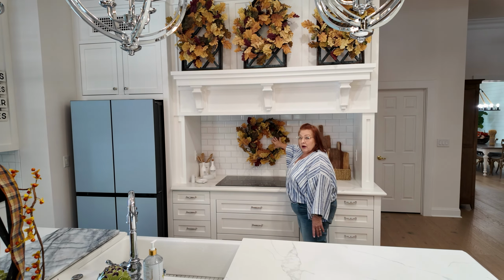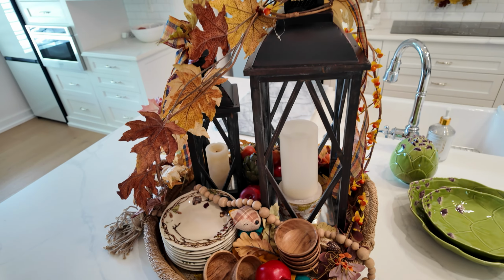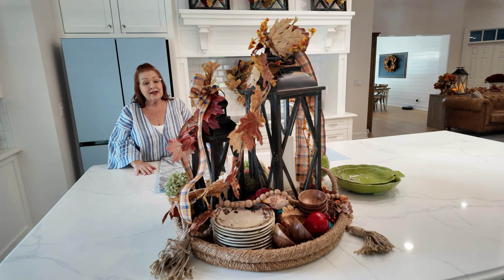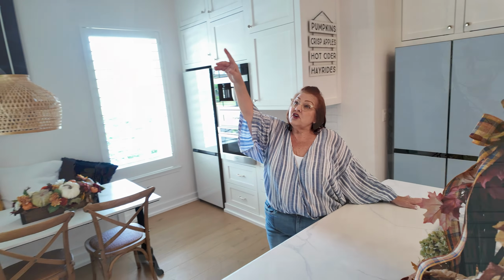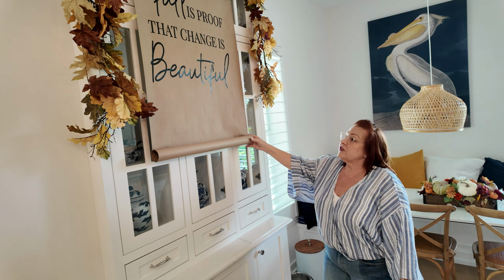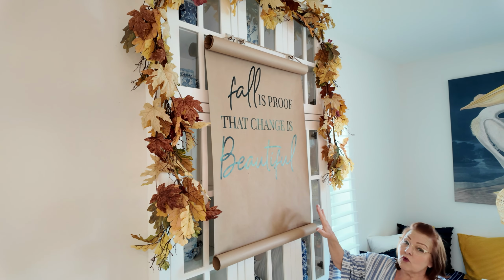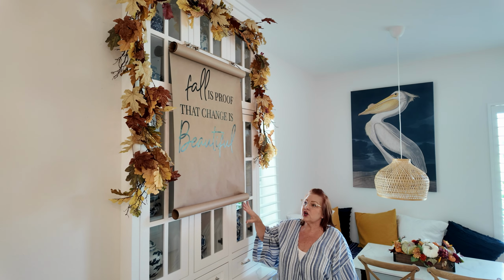And then over on my island, again, another pair of those beautiful lanterns. And I have filled this big wicker tray with all kinds of fall leaves, fall vegetables, gourds, some dried hydrangea blossoms. And again, these candles come on automatically in the evening. And to coordinate with those, I added a leaf garland around my glass-fronted cabinets. I had spotted this. Fall is proof that change is beautiful, and I love this so much. This is from Journey Decor, and I will also link to this. They have several with different sayings about fall, and they also have Christmas ones and some other generic ones that are not seasonal.